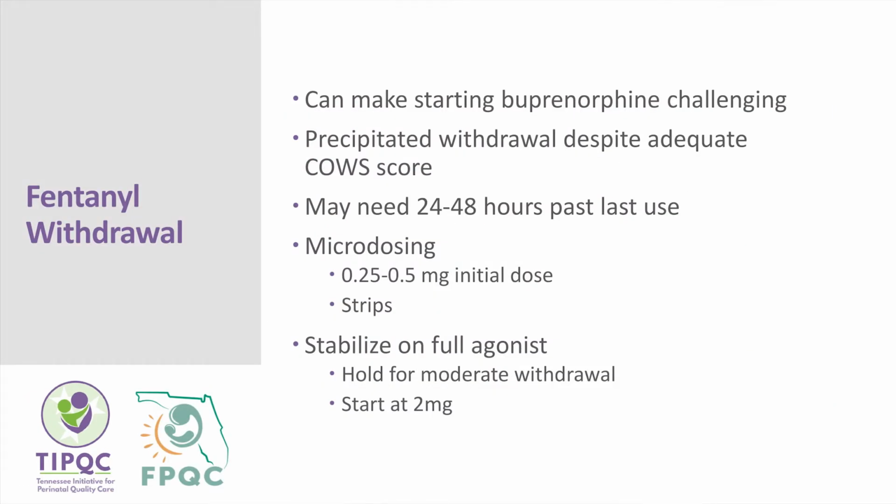I want to say something briefly now about fentanyl withdrawal. We are seeing more heroin being laced with fentanyl or being entirely replaced by fentanyl. This can make starting buprenorphine more challenging, as the synthetic fentanyls have longer half-lives. People may not have adequate withdrawal to start buprenorphine until 24 to 48 hours after their last use, and this can be hard for them to tolerate.